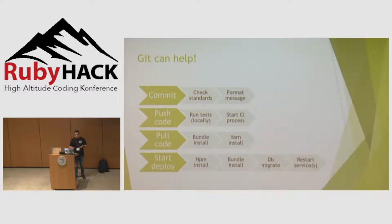So the way I work when I'm committing something, I use Git to check the standards, all the formatting and deprecated methods, and there are tools to do that. Git just runs that every time. I add information to the commit message. When I push code, I run tests, then I start the CI build using Git. And when I pull code, I install any new gems or NPM modules.